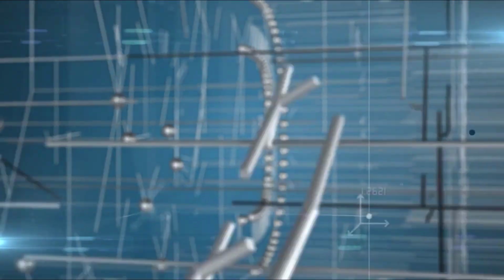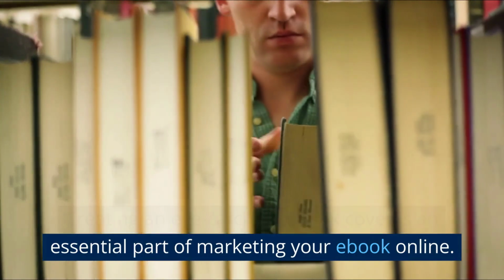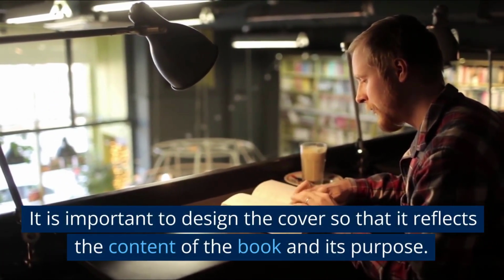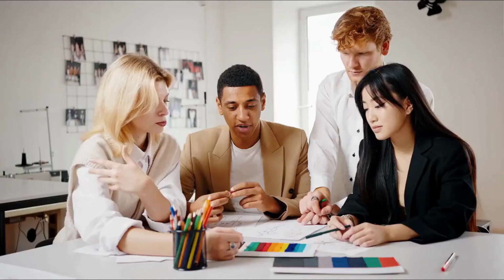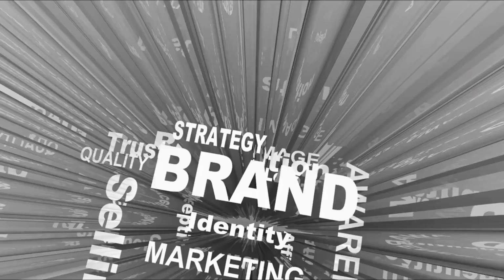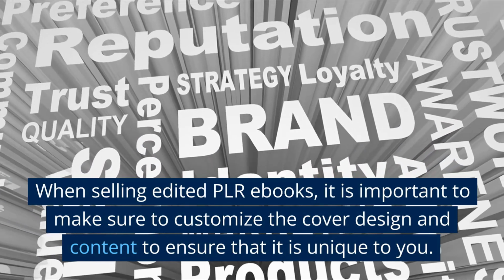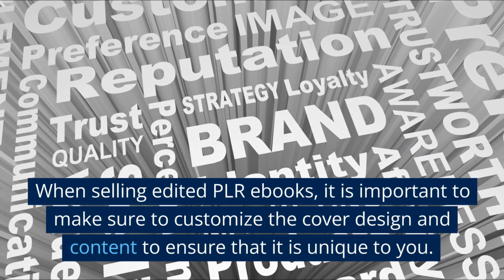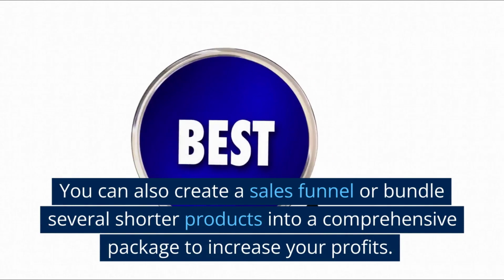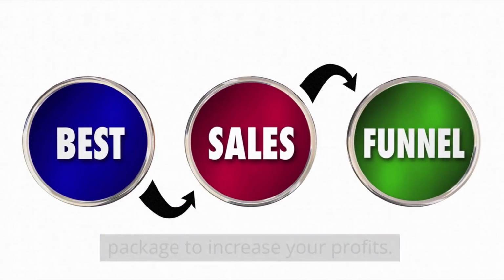Design your ebook cover. Creating an eye-catching ebook cover is an essential part of marketing your ebook online. It is important to design the cover so that it reflects the content of the book and its purpose. This will help attract potential buyers and make them more likely to purchase the book. When selling edited PLR ebooks, it is important to make sure to customize the cover, design, and content to ensure that it's unique to you. You can also create a sales funnel or bundle several shorter products into a comprehensive package to increase your profits.